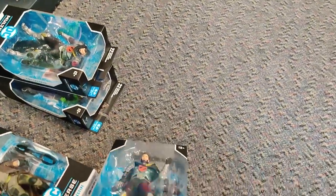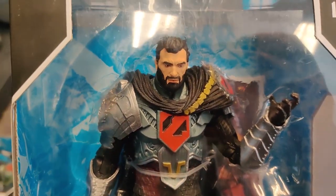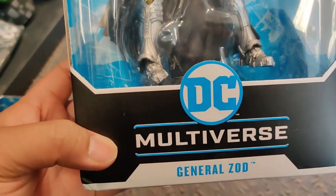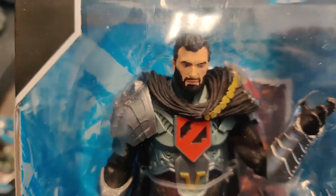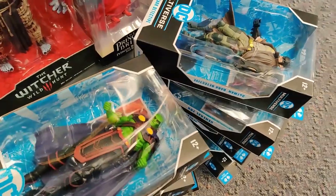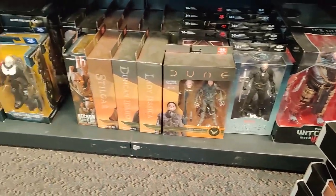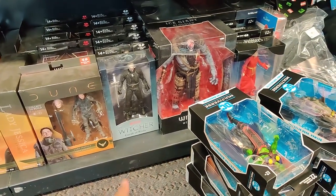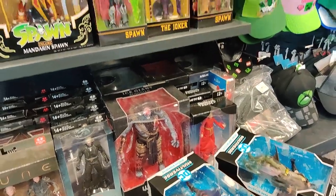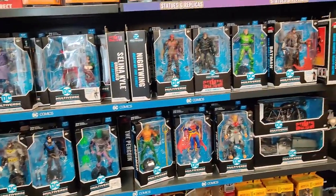And here we go. General Zod. That's crazy. Holy crap. Very cool to see him here. Beautiful. Yep, and then another Martian Manhunter there. Very cool to see these guys. Well, if anybody's interested in these, they're here at Ajax. GameStop, Stilgar, Geralt of Rivia, Ice Troll. Yep, awesome figures. All right, let's get going.